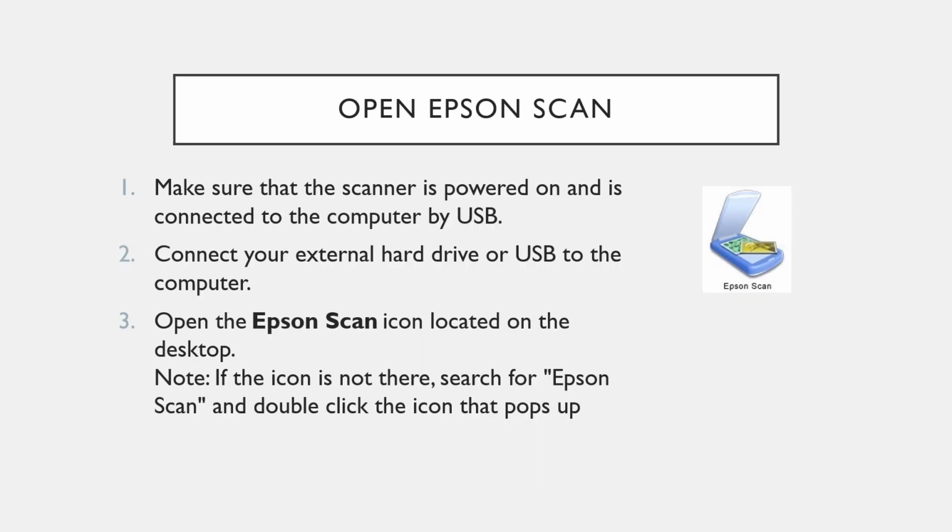Open Epson Scan. First, make sure the scanner is powered on and is connected to the computer by the USB cord. Connect your external hard drive or USB stick to the computer. Then, double-click to open the Epson Scan logo located on the desktop.